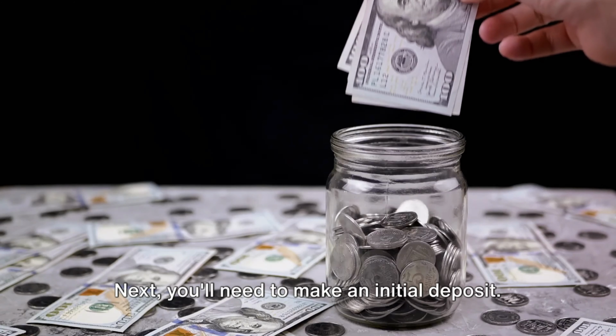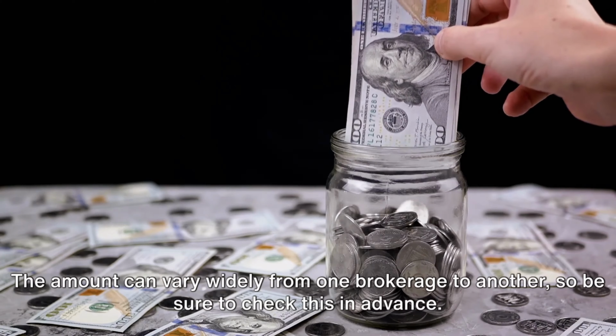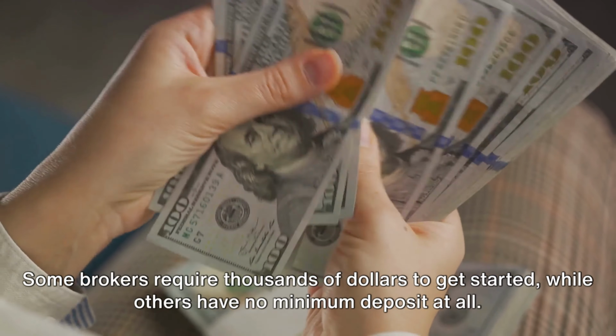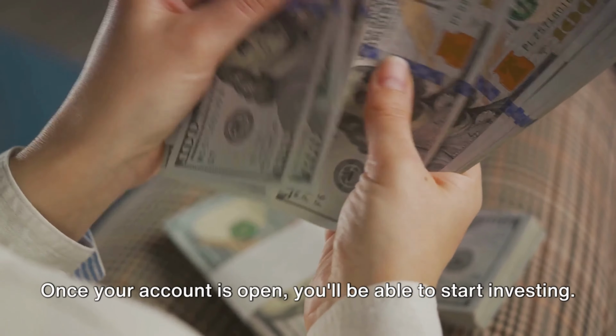Next, you'll need to make an initial deposit. This is the minimum amount of money required to open the account. The amount can vary widely from one brokerage to another, so be sure to check this in advance. Some brokers require thousands of dollars to get started, while others have no minimum deposit at all.